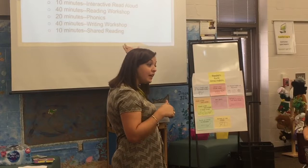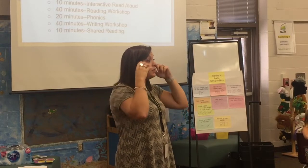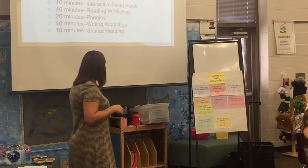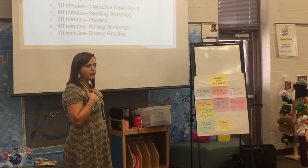In the interactive read aloud, they get an idea of what good readers are thinking in their head and how they're comprehending. So that's how all of that's laid out. Any questions about the ELA block?